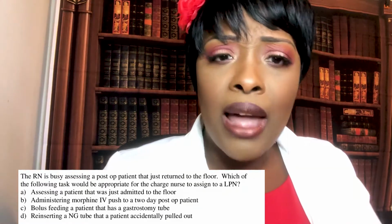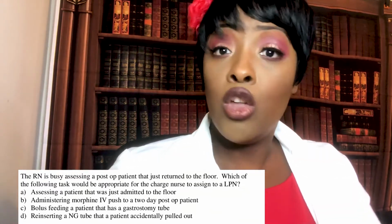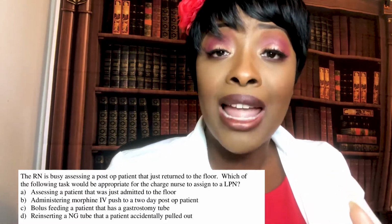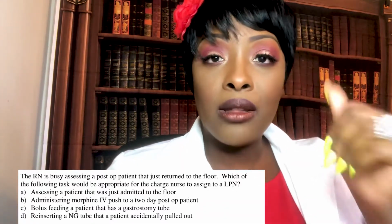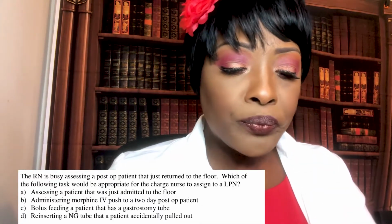What if that patient went and got a CT scan, they were allergic to shellfish and now they're having a reaction? You're not going to know that unless you do an assessment. So if a patient leaves your floor and comes back, you treat them like a new patient, which only the RN is going to see. So anyway, A is wrong because of the assessment and they're new. RN has to see that patient.